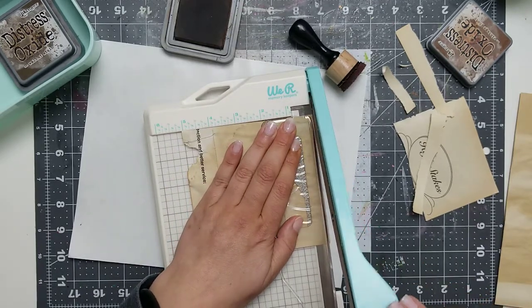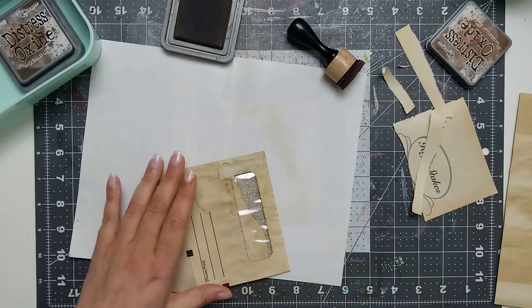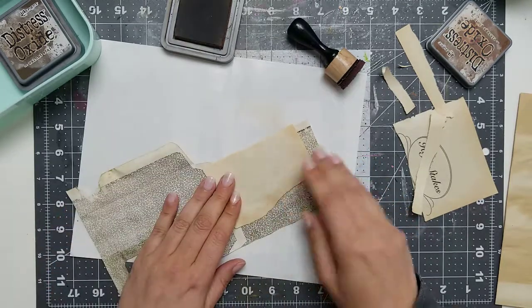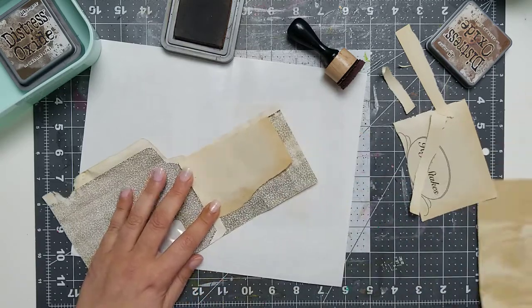Come on. Just a teeny tiny bit, so I can get it glued much easier. Okay, so it's gonna start here and here. And what else do I need?